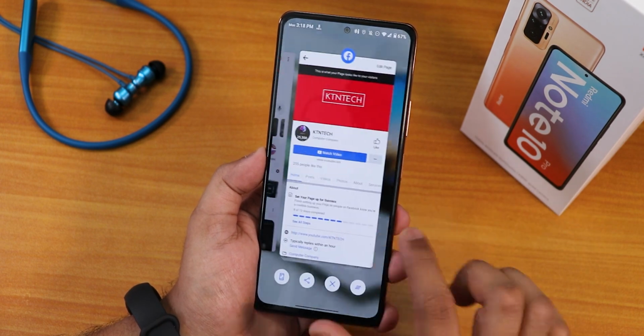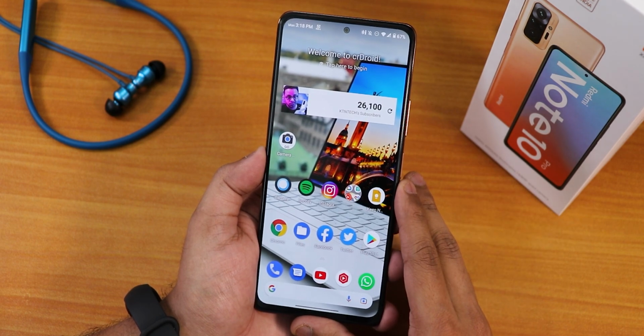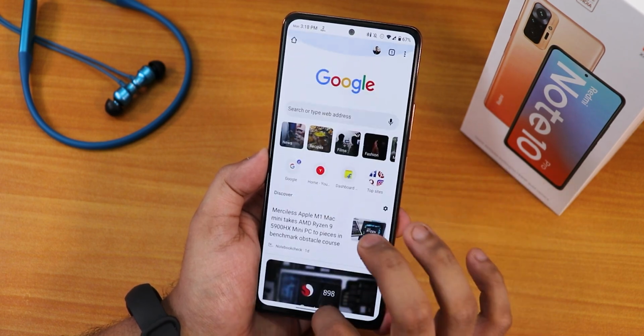So now I have opened a lot of apps in memory. So right now let me open them one by one so that I can show you if the app stays in memory. First, let's open Chrome, and as you can see, it is in memory.